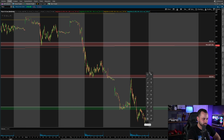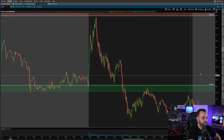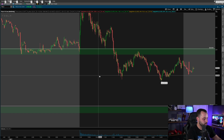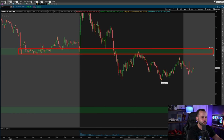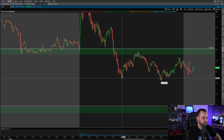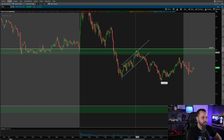So yes, Tesla was moving higher. That does not mean anything to me. What it's showing me here is that we are moving higher with low volume into a supply, right? Into the pre-market lows, into the opening print, and into the intraday lows towards that 220 level. And so what I was looking for was Tesla to create a bear flag right here.